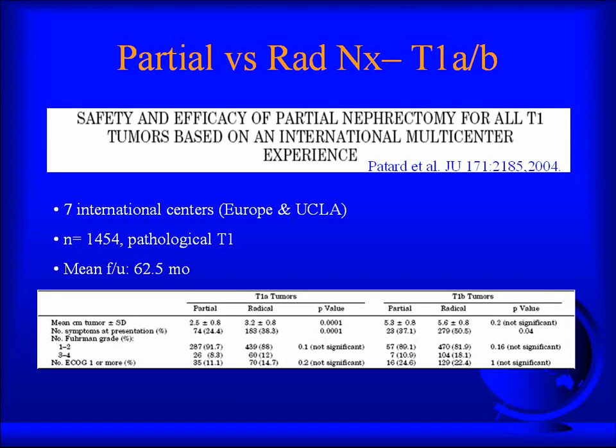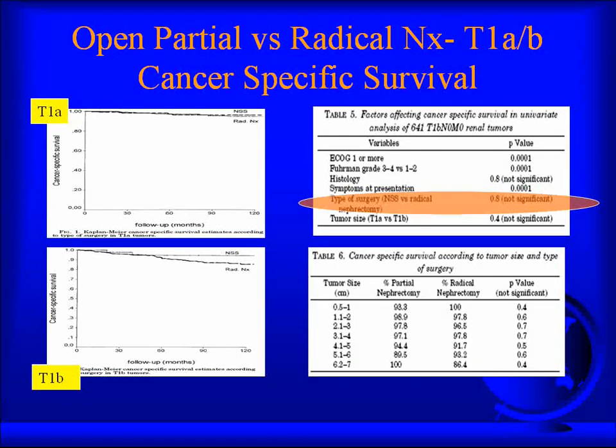And within all the groups, there was no difference in Fuhrman grading or ECOG status. Looking at the top left, that's the Kaplan-Meier cancer-specific survival curve for T1As, and it shows there's really no difference between open partials versus radical nephrectomies. Similarly, for T1B lesions, there's no difference between partials or radicals.